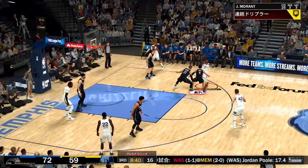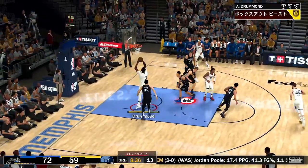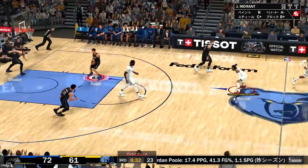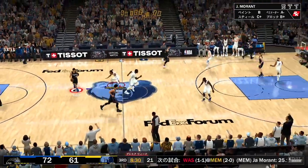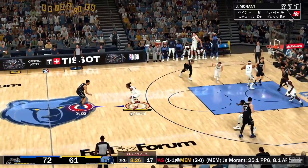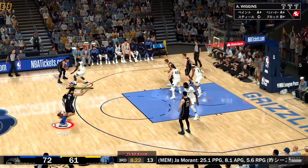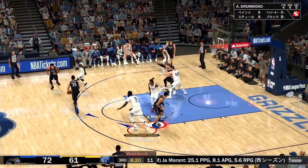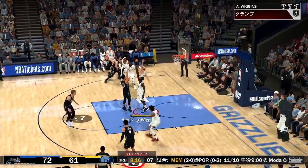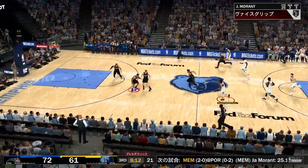Frustrating as heck. Morant kicks to Love. Here's Drummond, and Drummond throws it down. Pursues the offensive glass with purpose. Drummond knows who he is, and boy, does he attack it. Harris outside. Passes it to Bitadze. Harris against Wiggins. Harris's shot is off. The Grizzlies trail by 11.